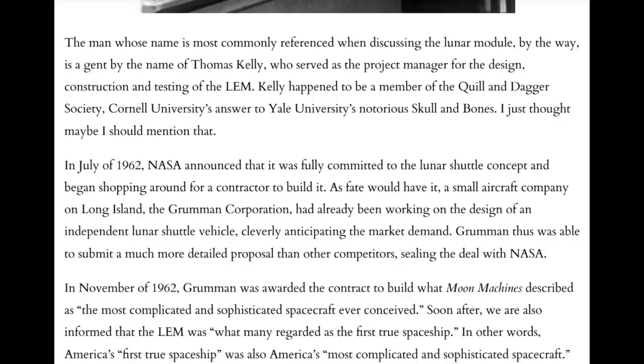In July of 1962, NASA announced that it was fully committed to the lunar shuttle concept and began shopping around for a contractor to build it. As fate would have it, a small aircraft company on Long Island, the Grumman Corporation, had already been working on the design of an independent lunar shuttle vehicle. Cleverly anticipating the market demand, Grumman thus was able to submit a much more detailed proposal than other competitors, sealing the deal with NASA.